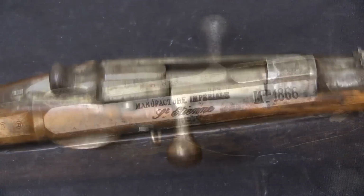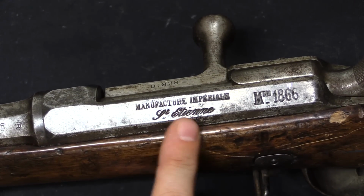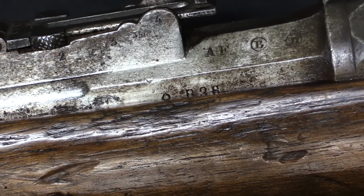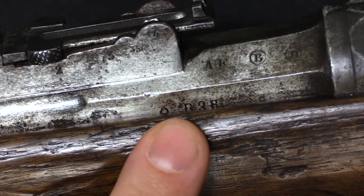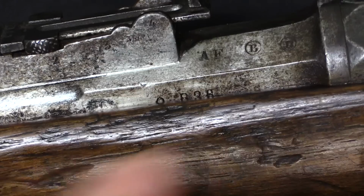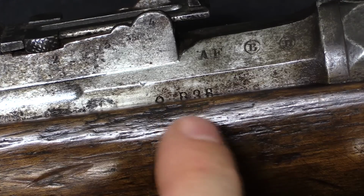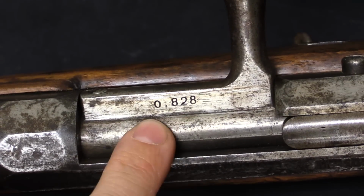Now, if we take a look at the markings here, we have manufacture, Impérial, St Etienne, model 1866, so the exact same receiver markings that you would get on a standard infantry rifle. However, the military decided that for administrative reasons, they wanted to have these guns in a separate serial number block, and essentially all of the serial number blocks were already pretty well occupied by standard rifle production. But, and I apologize, this is hard to see because it's a little bit under the wood line of the heavier stock. You can see the serial number better up here on the bolt.